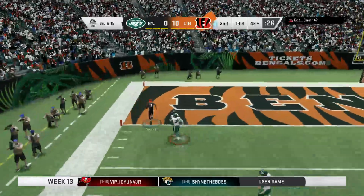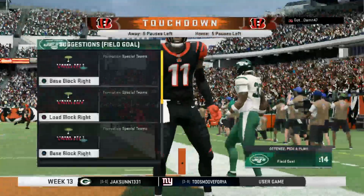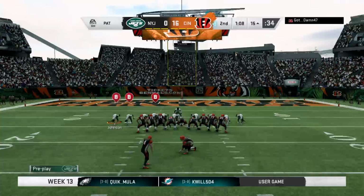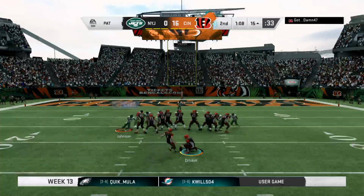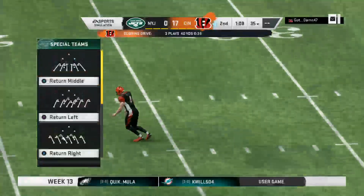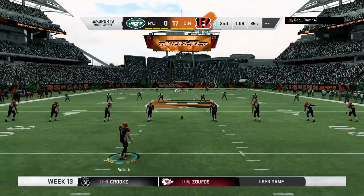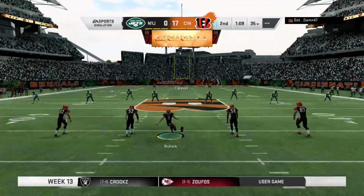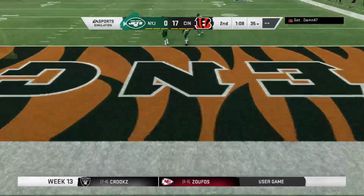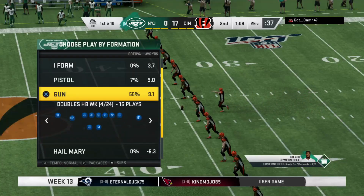This is caught inside the 15. And all the way in for a Cincinnati score. John Ross with his 19th touchdown, his 2nd of the game. Now the Bengals, they widen their lead. Extra point up and good by Bullock. And that makes our score 17-0. Now Bullock will send this one away after the touchdown. And this will be a touchback as that sails over the end line.